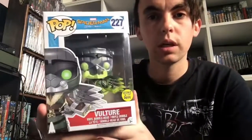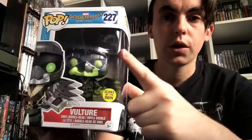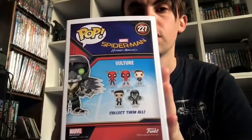Next up I have a pop vinyl of Vulture from the new Spider-Man Homecoming. It's the glow-in-the-dark one, so everywhere that's green, like his eyes, his mouth, his wings, and his gun, all glow in the dark, which is pretty cool.